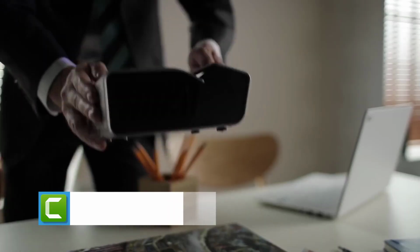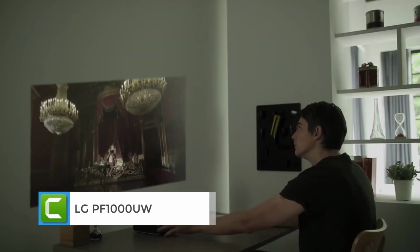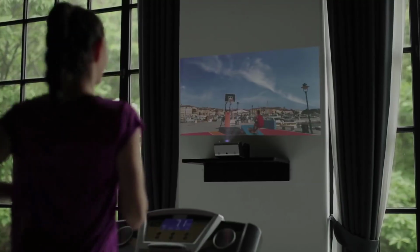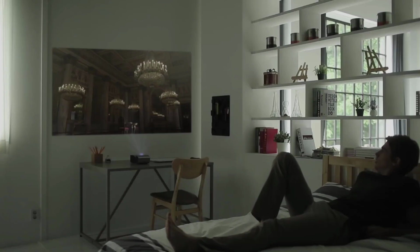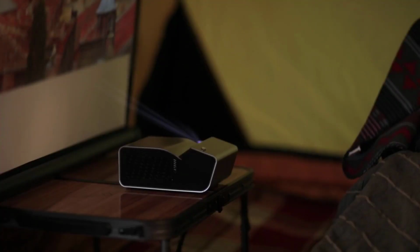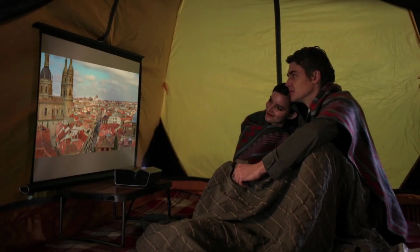Number 5. LG PF1000UW. We love the PF1000UW for gaming because it allows legitimate gaming on the go. With a system like the Nintendo Switch, you can take your console on the road with you without sacrificing quality. It's one of the most portable gaming projectors around.